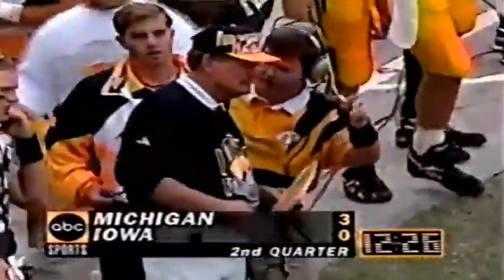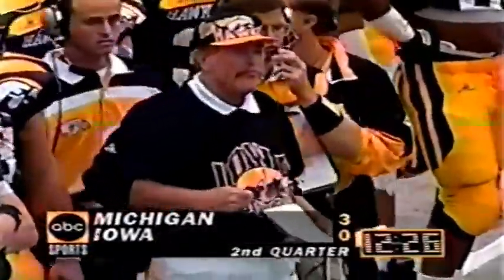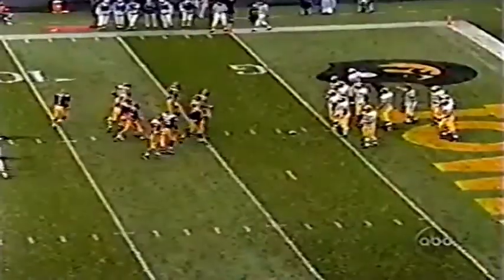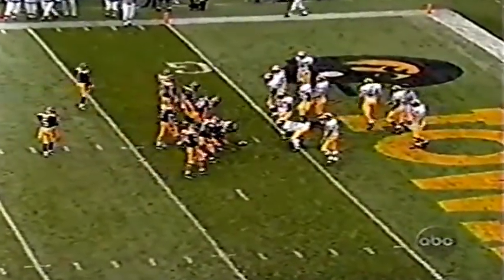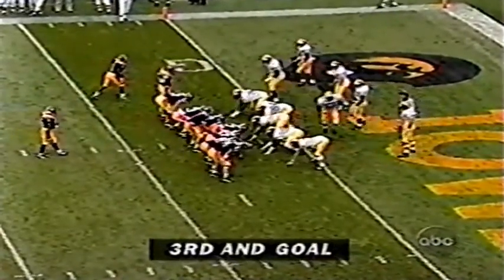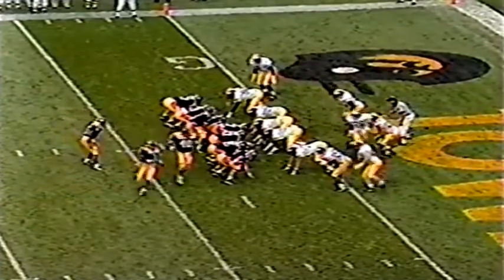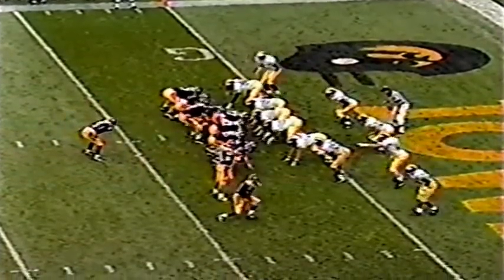3-0, but the Hawks are threatening. Yep, he's trailing by a field goal, but he's got a chance here to take the lead. This is third and goal down there at the Michigan 1.5 yard line. Cedric Shaw, the Texas running back. Here comes the shift now. They like to come toward the shift now, Brent. And they roll Driscoll in that direction. Driscoll keeps it. Touchdown, Iowa!